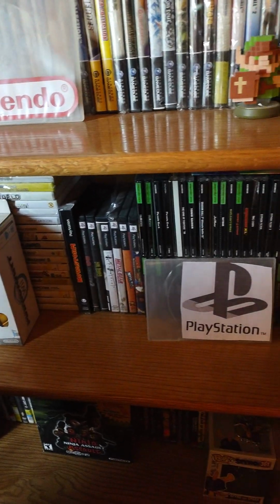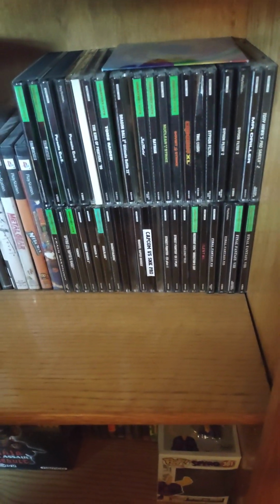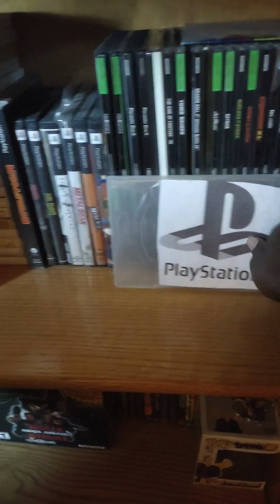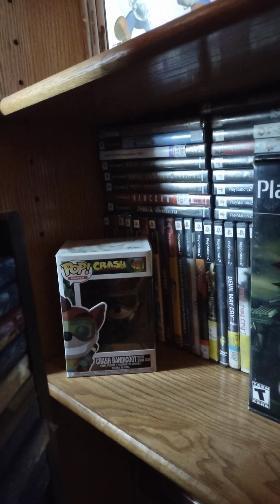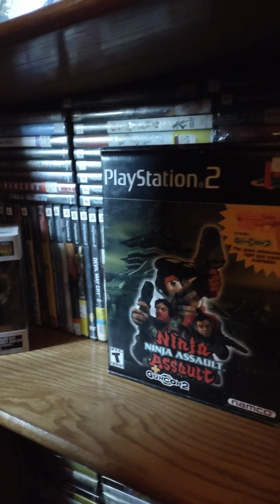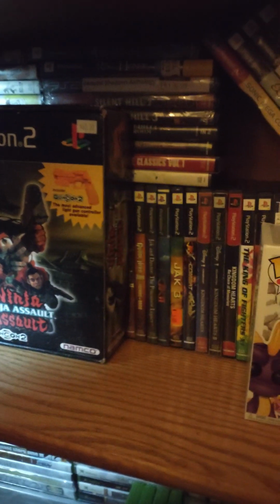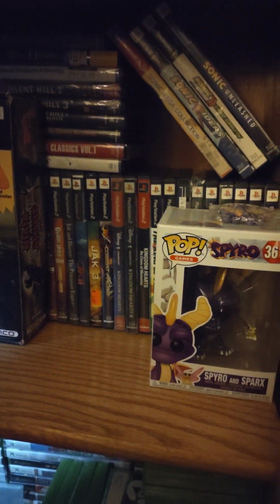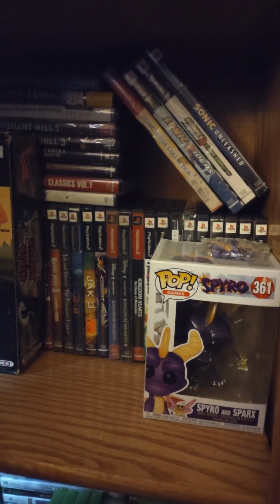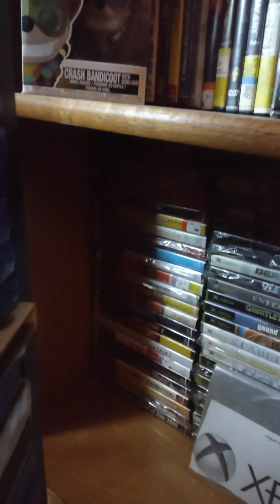This is my PS1 games right here. You can see there's more titles right here. Then down here, I'm gonna get down on my knees. Here is the PS2 collection. There's the big box of Ninja Assault for the PS2. Danger Around, a little change in the PS2 section. There's my pop figures, the Spyro Pop and my Crash Pop right here. Then down below, there's more PS2 games.